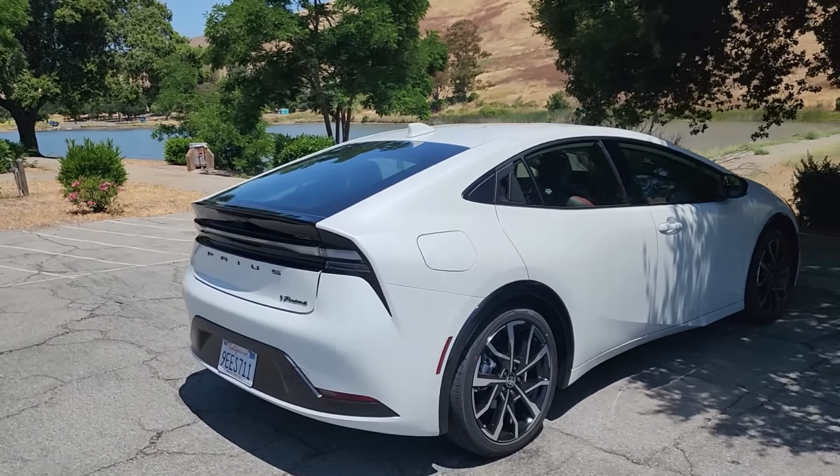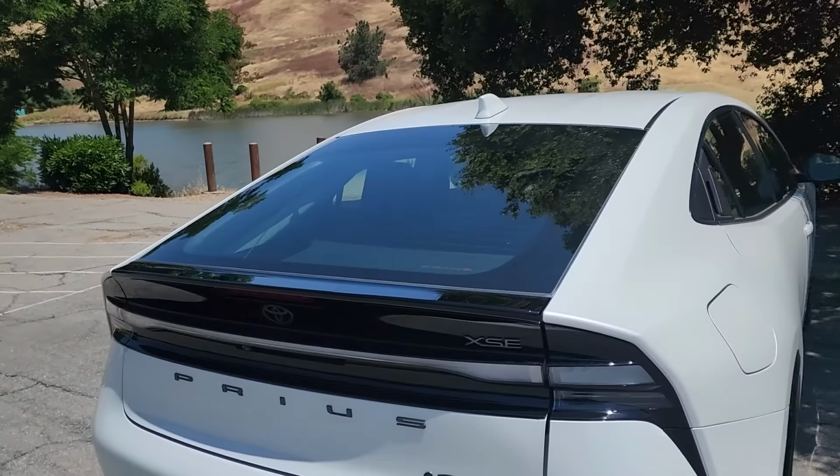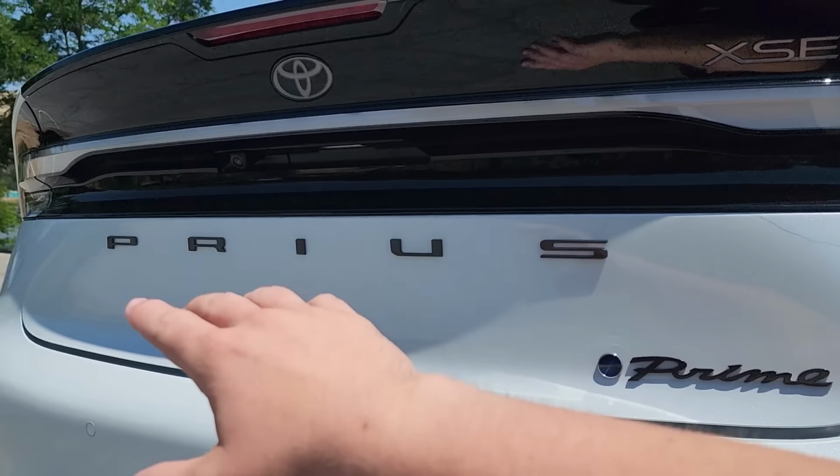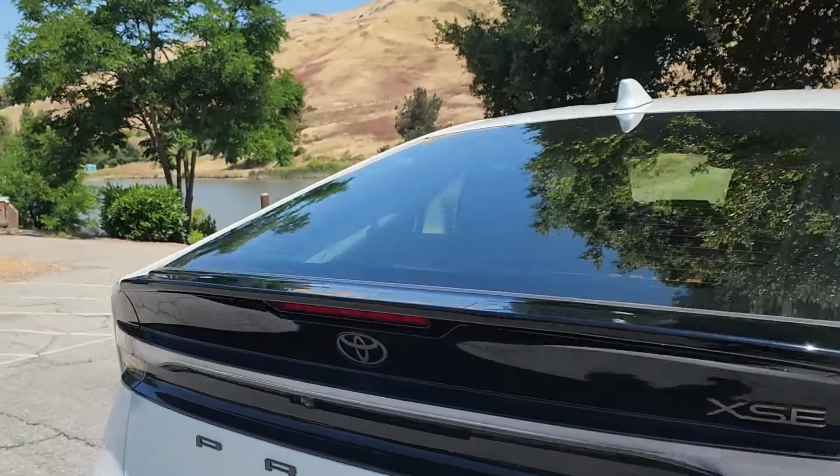In the back, we got a couple of new badges. There's this new Toyota Beyond Zero badge over here, right beside where it says Prime. And they also spelled out Prius letter by letter, which I think is pretty cool.